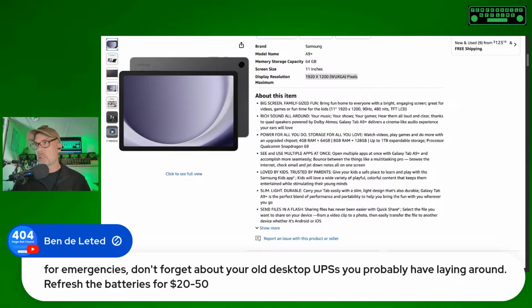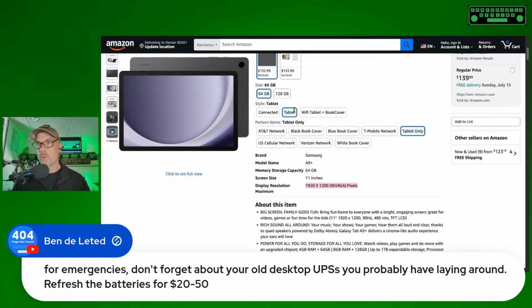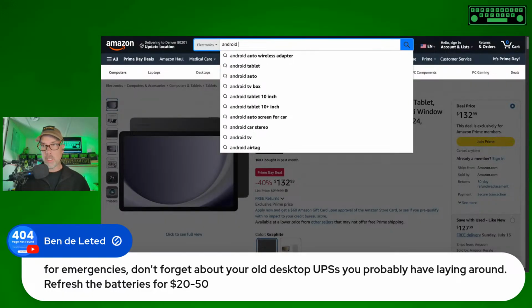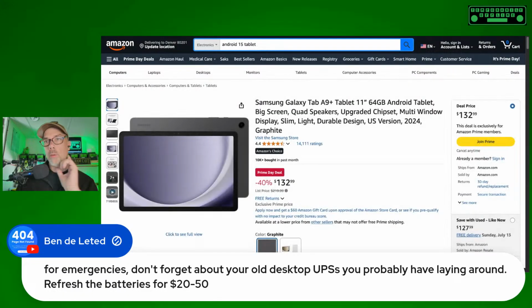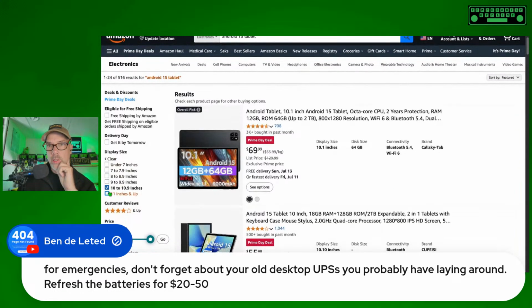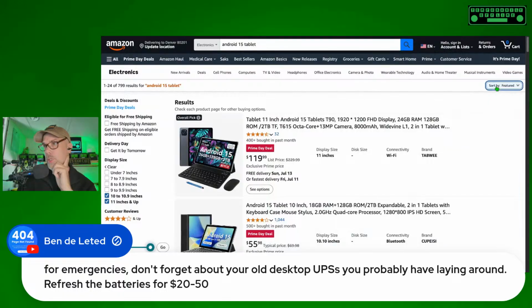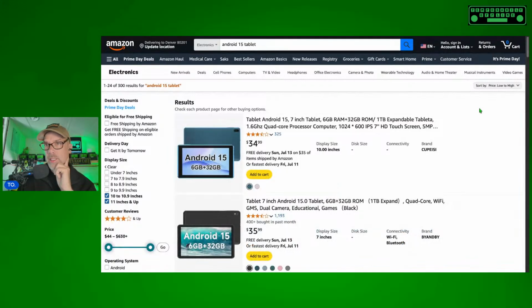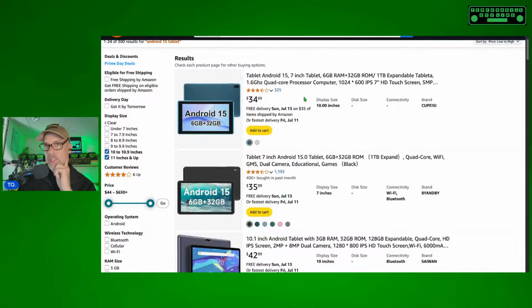So it's kind of interesting because there are a ton of them out there. Let's look for tablets. Let's do Android 15 tablet. And then when we get in there, it's got to be at least 10 inches or bigger. And then let's sort by price low to high. Unfortunately, usually that gets you accessories, like the cable for your Android is $7, the cheapest thing there. But this is crazy. That's 7 inch. That doesn't fit the criteria, Amazon. Nice try. $35 for a 7 inch tablet.